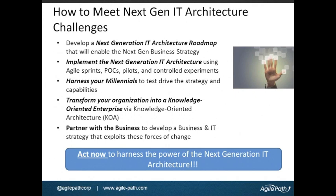So finally, how do you meet the challenges of the next-gen IT architecture? These are some things to do tomorrow, or later today if your calendar allows. We urge you to develop a next-gen IT architecture roadmap that will enable a next-gen business strategy to come to life. It's not just a strategy for the individual slices. It's how you create an IT architecture roadmap that will lead you to an integrated view of cloud, big data, analytics, social, and mobile with a set of integration capabilities in the middle.